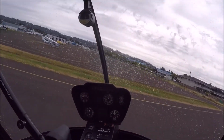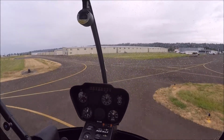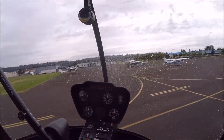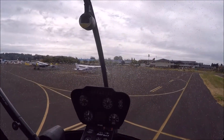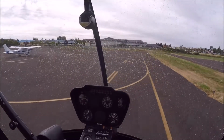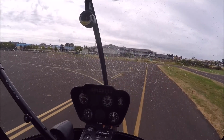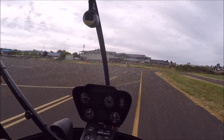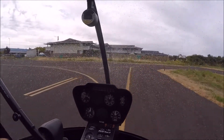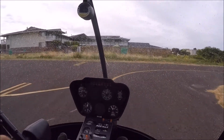So if we're doing a run-on landing because it's a power-limited day, that means we don't have enough power to hover, so you need to just keep going forward until you touch down. We'd be a little faster than this. Basically you're coming all the way down, and instead of coming down to a hover, you just keep coming all the way down, doing about 20 knots, until we're on the ground.